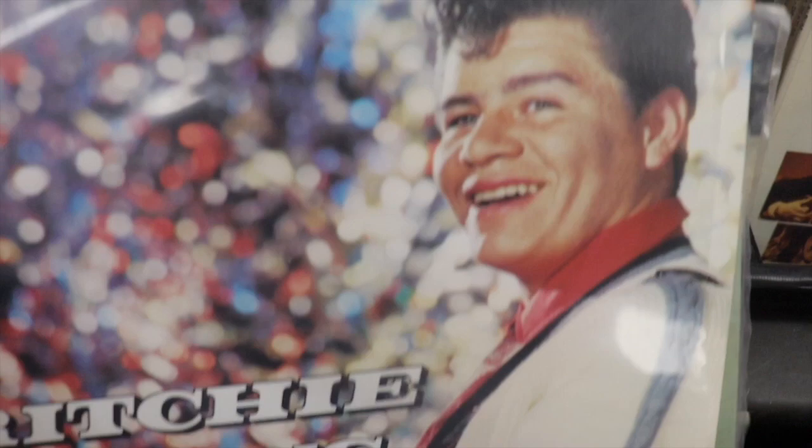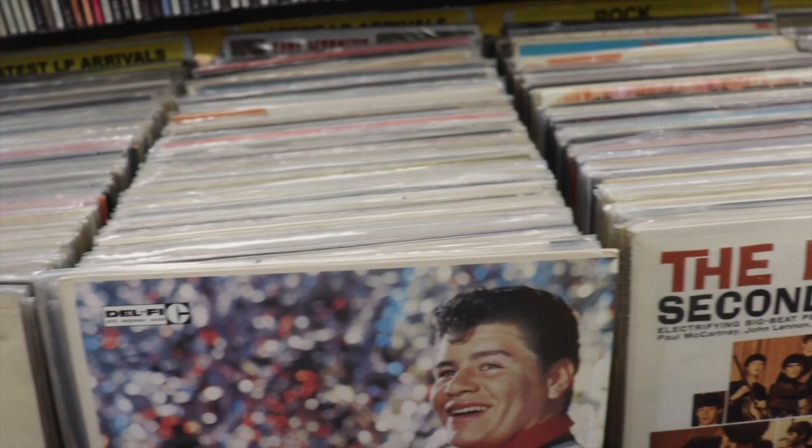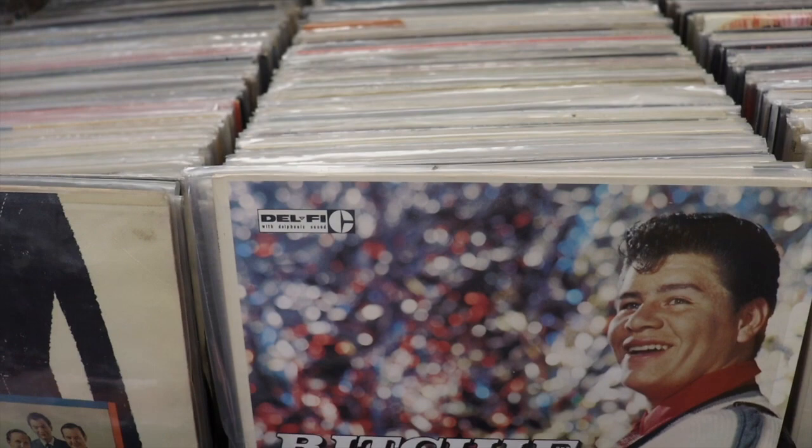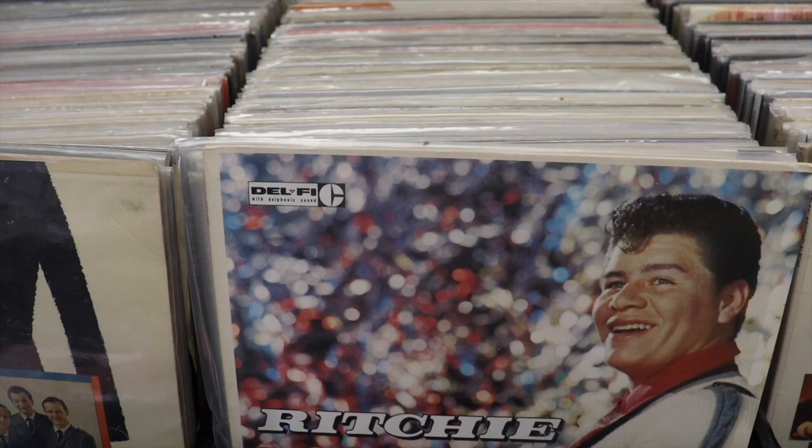This bin right here has some of the most rare and unusual 50s stuff I have ever seen in my life. Now, a lot of you guys that are true 50s collectors probably have come across these at record stores or record shows, but I have not, and I don't see a lot of it in my area, so this is like excitement overload for me. Even just to get to touch the record is just so cool.